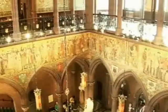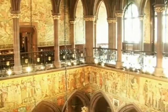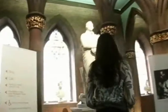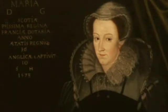Surprisingly, this is only one of the superb galleries here in Edinburgh, so I'm going to go see another. This is the Scottish National Portrait Gallery, and here you'll find a unique visual history of the country. It's pretty impressive. This building is amazing. All of the famous Scottish faces are here. Kings, queens, philosophers. It's a who's who of Scotland's past.